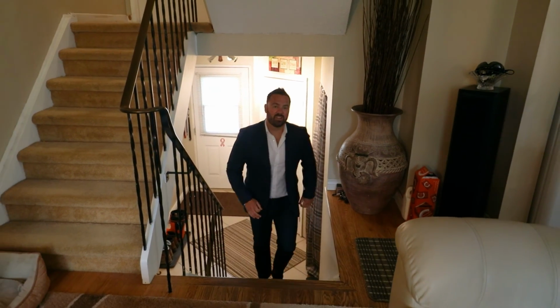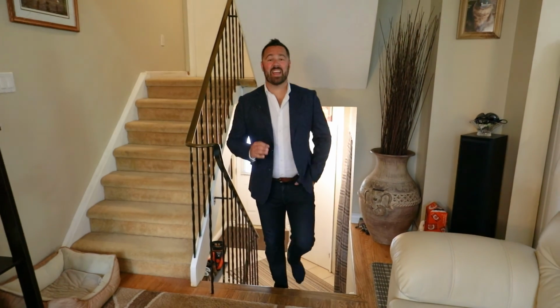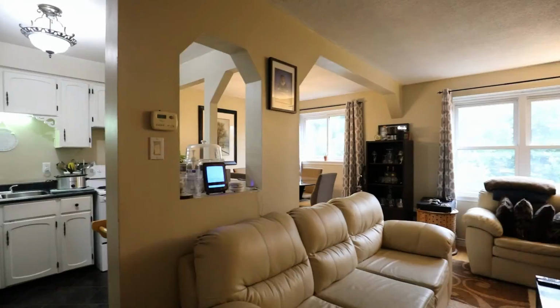This home's been incredibly well looked after, and you're gonna love the floor plan. They've utilized every square inch. We've got 4 bedrooms, 1.5 baths, and an amazingly open concept main floor, blending that living, dining, and kitchen all together seamlessly.